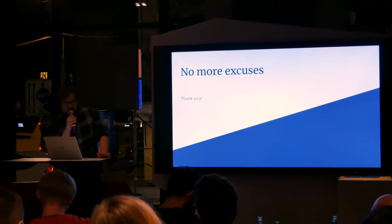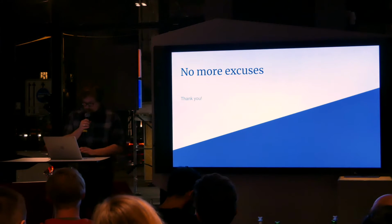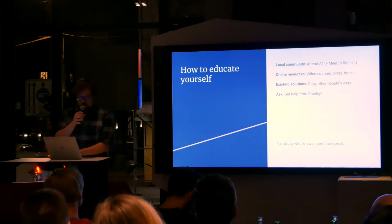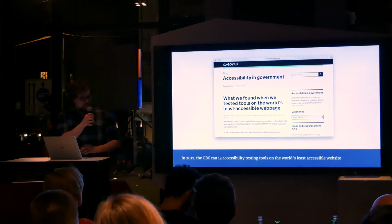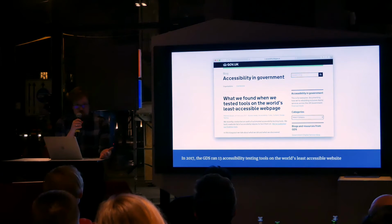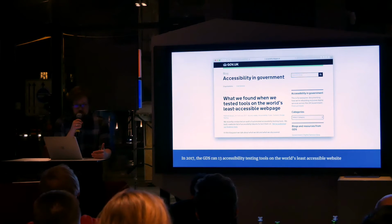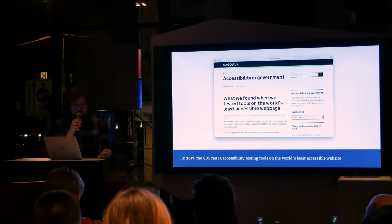Well, by default, X will tell you everything it finds. This 30% number comes from the way that the GDS set up the study. They created a really bad, inaccessible website and baked in a lot of accessibility issues. They were absolutely aware of each of those issues. Then they ran a tool against it, like X and a couple of others, and those tools only found 30% of the issues that they put into the site.